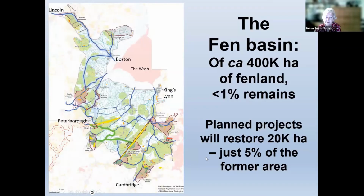So not to finish on a total downer, obviously we're looking at how to mitigate climate change for this species in Britain. So this is not a very good map, but it shows the Wash, and the busy areas are the old East Anglian Fen Basin. Within those, the pink patches, areas of major habitat restoration going on there. So, as I said earlier, less than 1% of the former fenland remains. With the planned restoration projects, we're currently looking at just over 5% of the former area gradually being restored to fenland. And so these are obvious targets where we're going to be moving the spiders next.